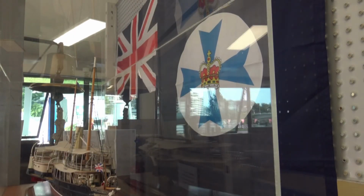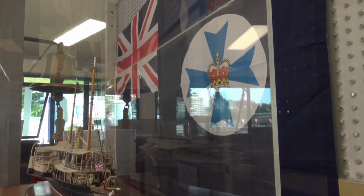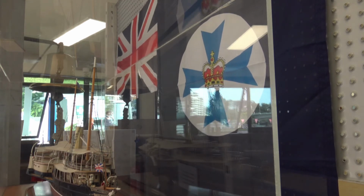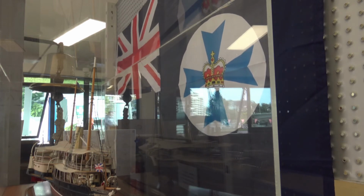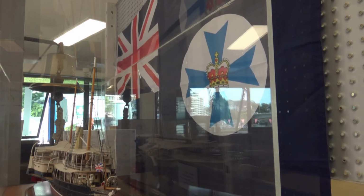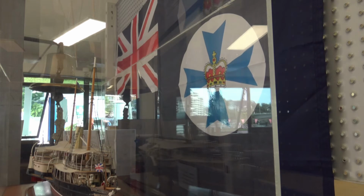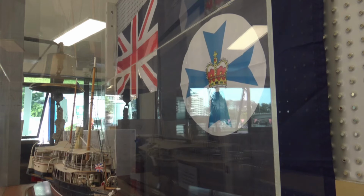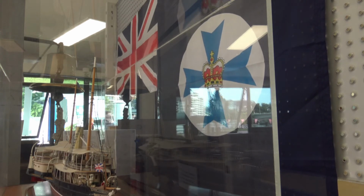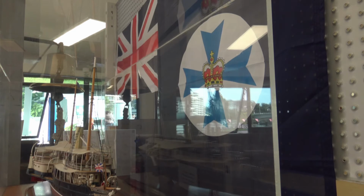Now, being that the video is about Queensland Day, you obviously couldn't get more Queensland than the Lucinda, and this is an amazing model. It was built for the Queensland Supreme Library. They've entrusted it to us to look after, and obviously you can see that behind it is the Queensland flag. And the reason why the Queensland flag is flown behind the Lucinda is because the two are so intricately linked in relation to the history of Queensland.